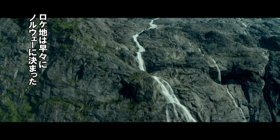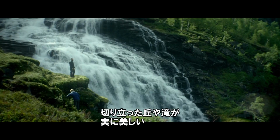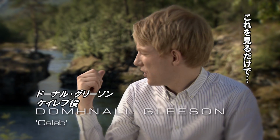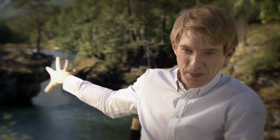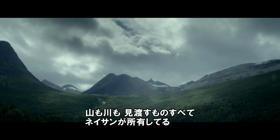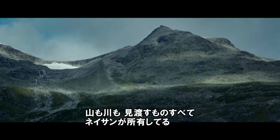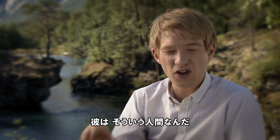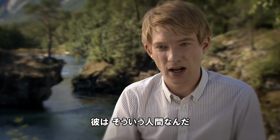It's incredible, these vertical hills, these waterfalls everywhere, these deep, deep fjords, sea locks. The notion of somebody owning this, I think sums the guy up. So Nathan owns that mountain, and he owns that river, and everything we're walking on belongs to nobody except for him, and I think that's the kind of guy he is.